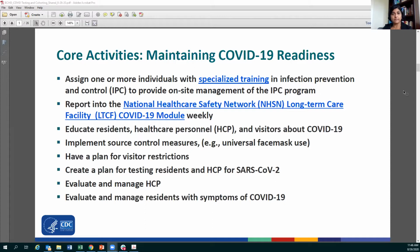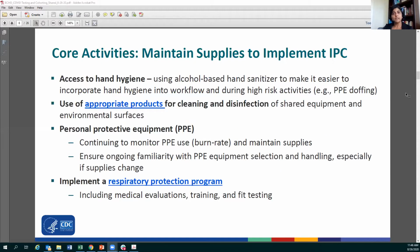And I know that for the last several months, you have been actively engaged in education and communication with your staff and residents and visitors about steps you're taking to address COVID, to keep it out through screening and restrictions to visitation, implementation of source control measures, and as we'll get into, implementation of testing and management of symptomatic residents and staff.